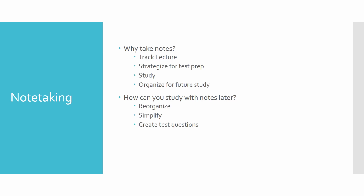And you'll see all of that information is there. So we want to take notes to track the lecture, strategize, and study, right? And then we will reorganize information, simplify, or create test questions later.